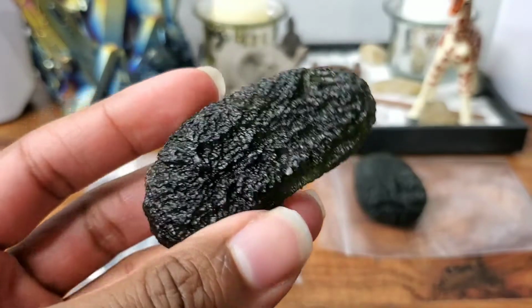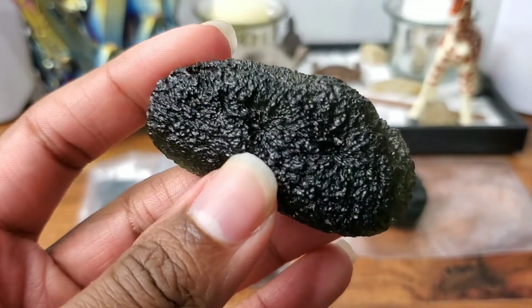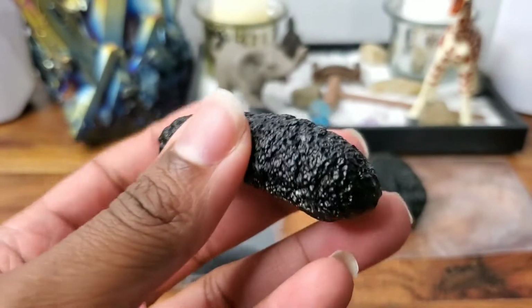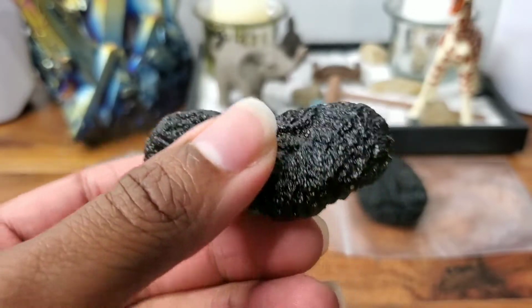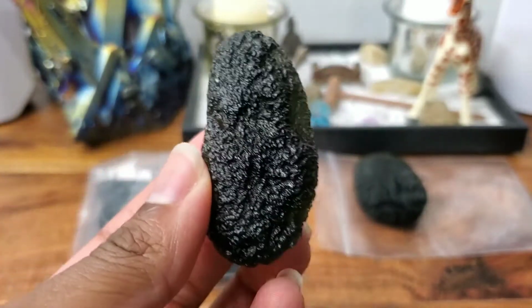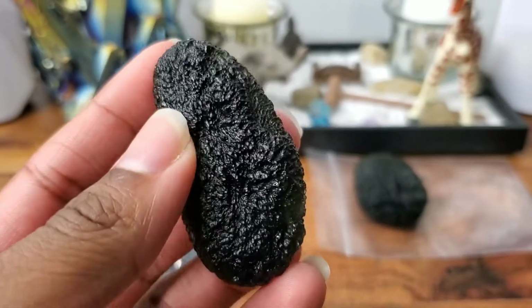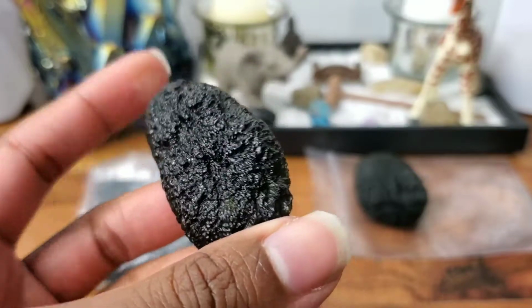I was very, very infatuated with the light being shown behind this one, but I'm not going to attempt to place this one in front of the light because A, that was just doing too much, and B, I accidentally nearly blinded myself. I just really, really admire the sketching that's within these pieces of Moldavite.